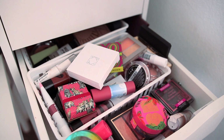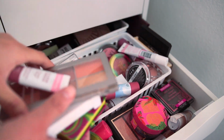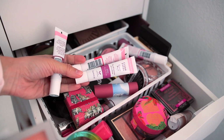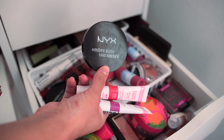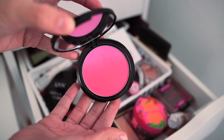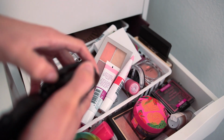Blush is another story. I know we talked about doing cream blush last time with the CoverGirl Clean Fresh. I guess I could still do a cream blush even if I chose a powder contour, right? Ooh, I haven't used these NYX ombre blushes in a long time though. Ooh, that is so pretty, but it is pretty bright. This one I think is the orange one.